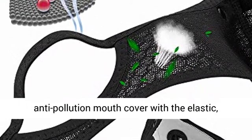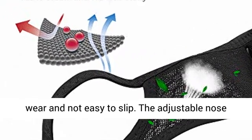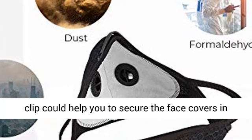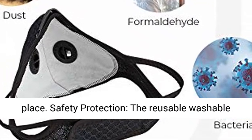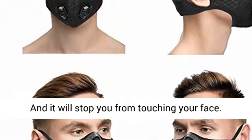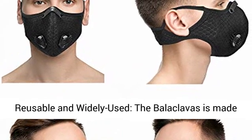The anti-pollution mouth cover with the elastic adjustable ear loop strap is comfortable to wear and not easy to slip. The adjustable nose clip could help you to secure the face covers in place. Safety protection. The reusable washable cover could help you to protect against splashes, and it will stop you from touching your face.